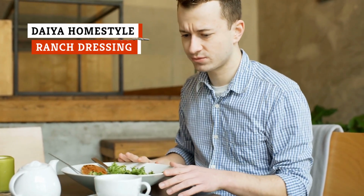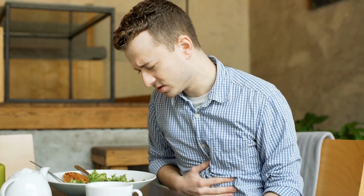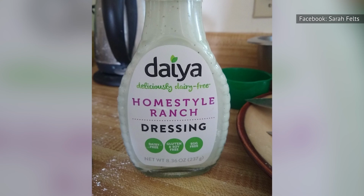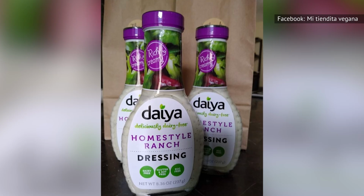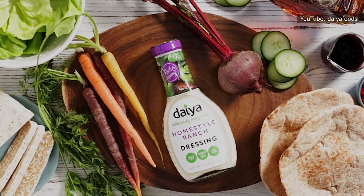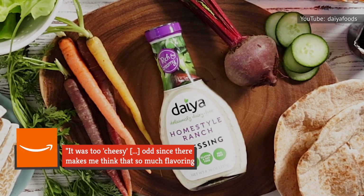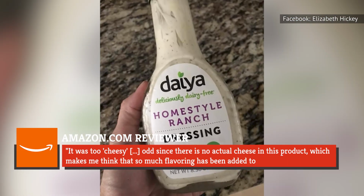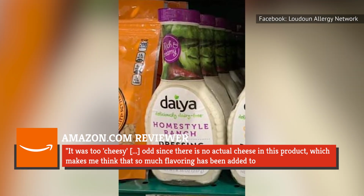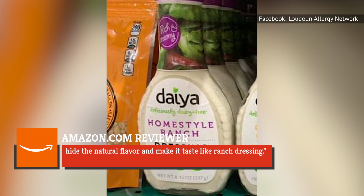People with a dairy allergy or intolerance know that most ranch dressings aren't going to be compatible with their diet. Fortunately, brands like Daiya's Homestyle ranch dressing are definitely an option for people looking for something dairy-free, but it's not the best out there. Tim, a reviewer, explained the flavor of this ranch dressing is not what you would expect a ranch dressing to taste like. He added, "It was too cheesy. Odd since there is no actual cheese in this product, which makes me think that so much flavoring has been added to hide the natural flavor and make it taste like ranch dressing."